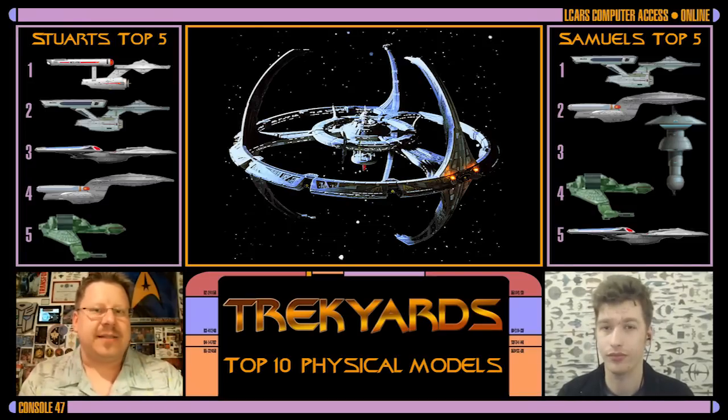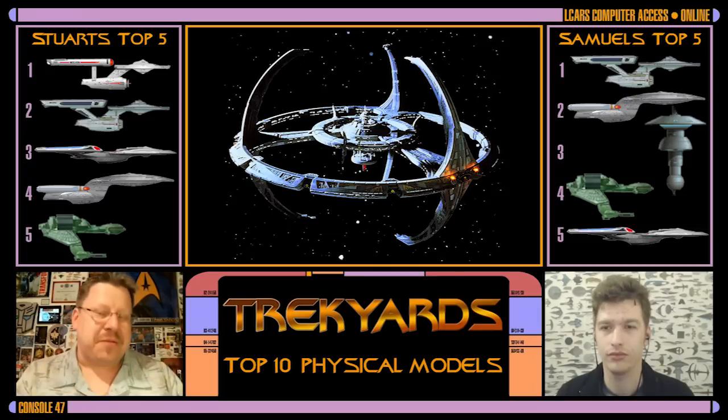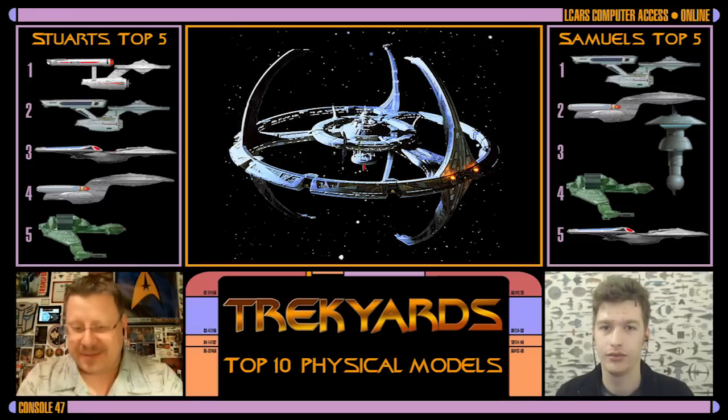I can't deny the detail that's in it and the imagination that went into the Cardassian look. It is a cool look, just not one of my favorites. It's definitely worth mentioning model-wise, because we see that station a lot and it's incredible.